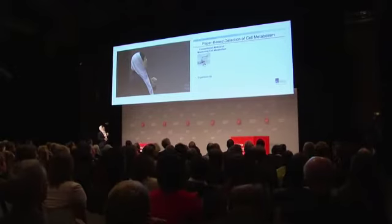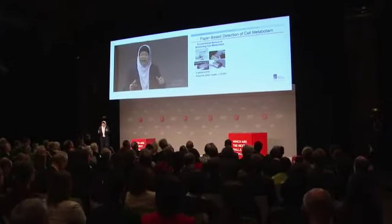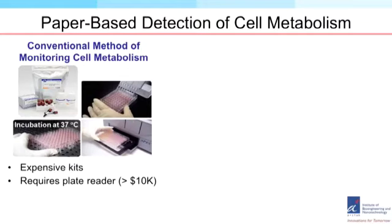Currently, these are being done with very expensive kits in the laboratory. So for example, if we look at cell metabolism, they will require 96 well plates, and also readers like a plate reader, which costs quite a lot of money. We are talking about multi-step operation involving incubation, and this typically takes 6-hour turnaround time. So it is way too slow for doing stream monitoring.